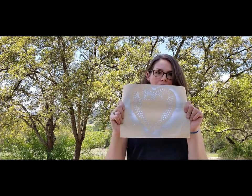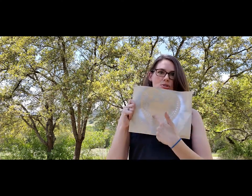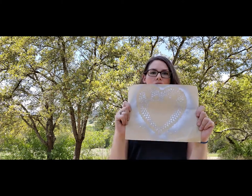Contrast simply means in art when two things are very opposite looking or feeling. So in your picture, if you have an area that's very dark and an area that's very light, those are contrasting. If you have warm colors and cool colors, those are contrasting. If you have something that is very shiny and bright and something that is dull, those are contrasting.